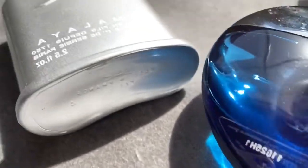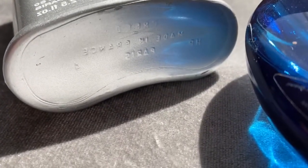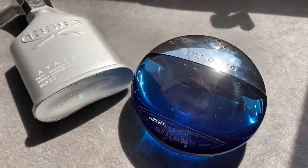So there's the batch code, and Bulgari is made in Italy. Creed is made in France.